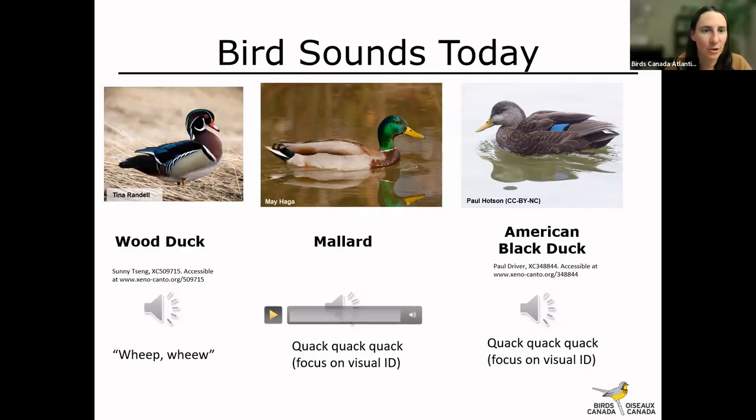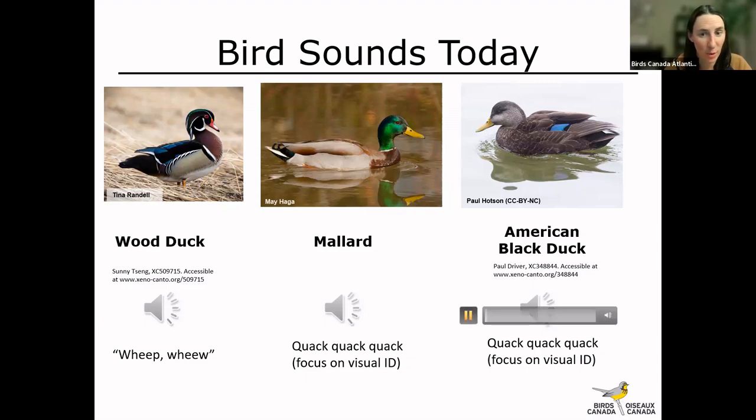The mallard, who's going to be quacking. The American black duck, who's also quacking.